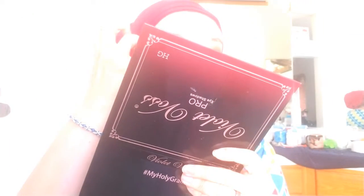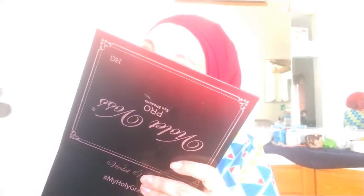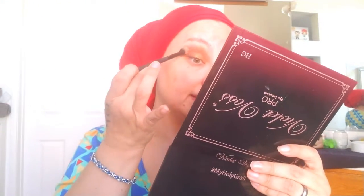So then let's see, I want to just make sure I'm really enjoying the way that looks. Again, I want to make sure that this is all buffed out and blended nicely. So I'm doing that.